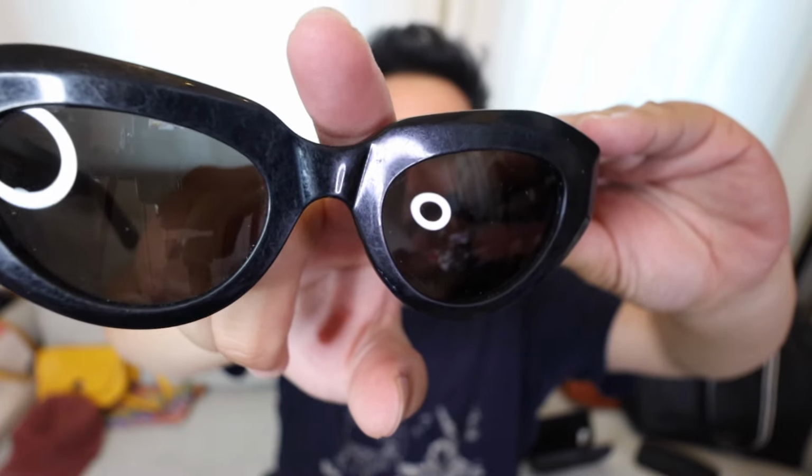Okay, next up, now this one is a really cool pair of sunglasses. I actually just got another pair of these sunglasses a week or two ago from the same collection, but these are some Balenciaga sunglasses. They come with a case, which is awesome, and then here they are. They are kind of like a cat eye. I really, really like these. The finish on the frames are really cool too.